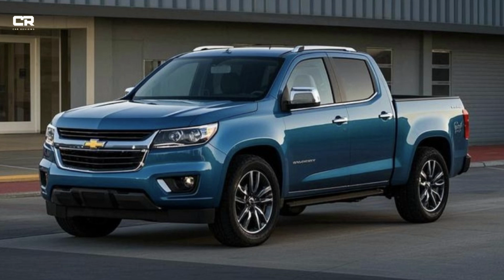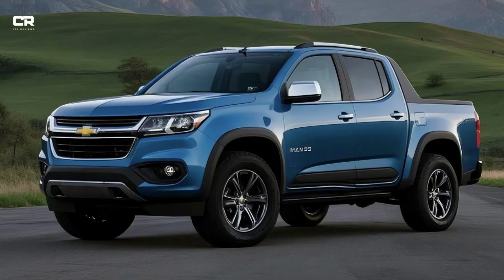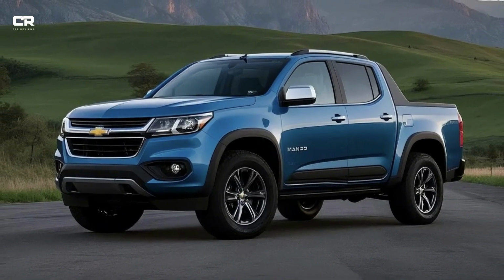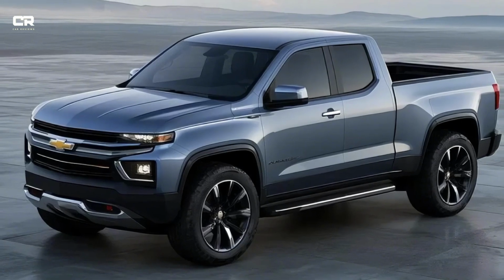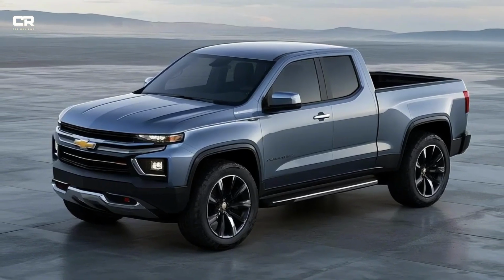While the Montana is not built to rival full-size workhorses, it is still a truck, and that means towing matters. With its stronger engine option, the Montana is expected to have a towing capacity of up to 3,500 pounds. That is enough to haul a small trailer, a couple of dirt bikes, or even a lightweight camper. Not bad for a truck that costs as much as some motorcycles.